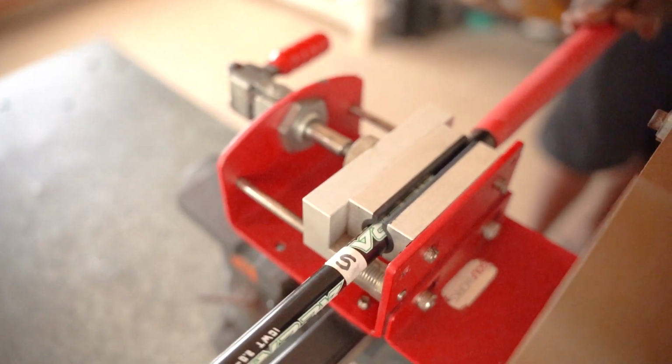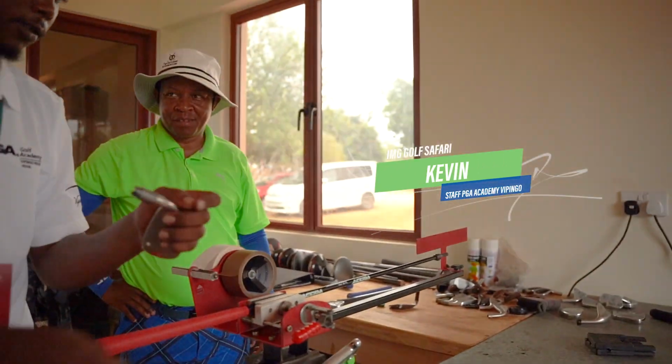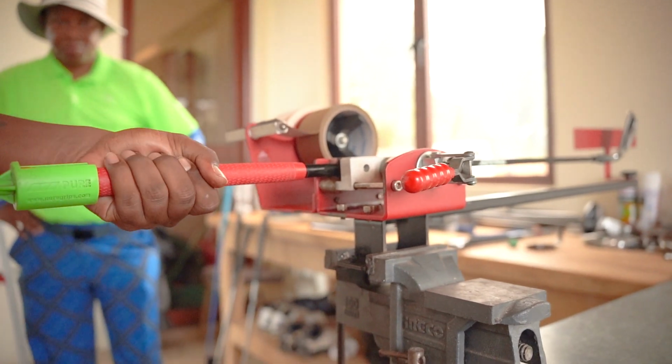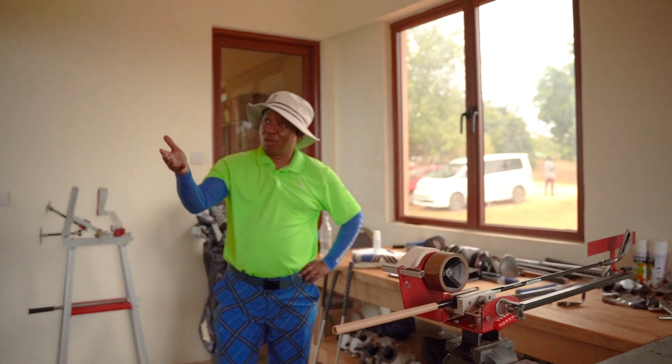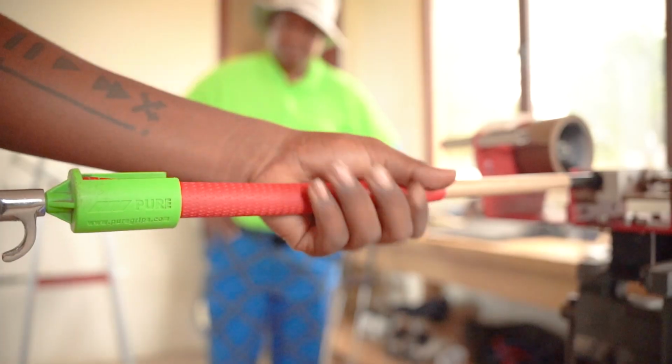We use pressure to take the grip off. See this, these are fittings. We use this for any club. And just like that, the grip comes off. Yeah. And you put it back the same way? I can put it back the same way.